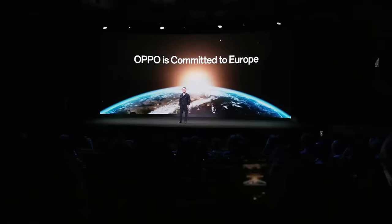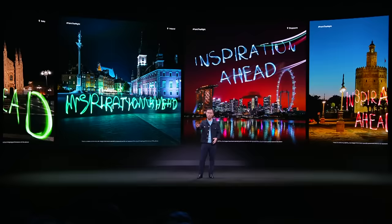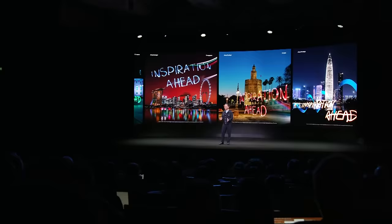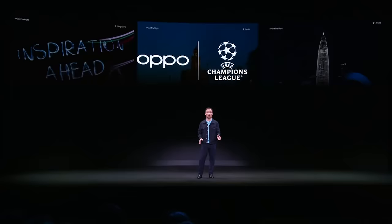Everything we do aims to connect people and create a world-class experience. We refreshed our brand proposition, Inspiration Ahead, to develop a stronger connection with our users and inspire you to achieve more. Now, we are expanding this philosophy to the most important sport in the world, football. OPPO is really excited about our new partnership with the UEFA Champions League. So, please have a look at this.